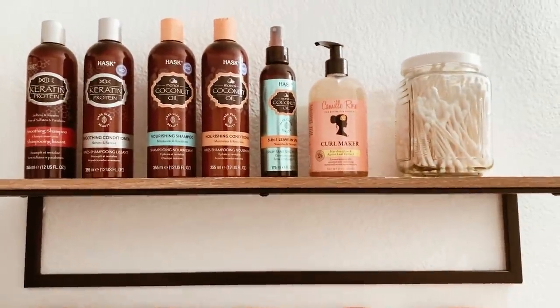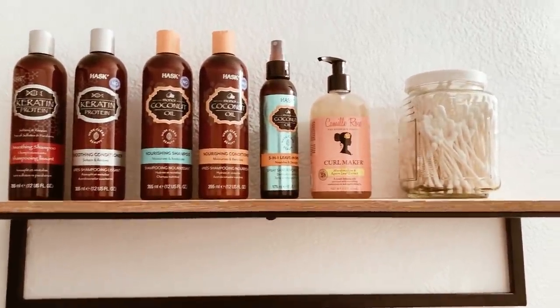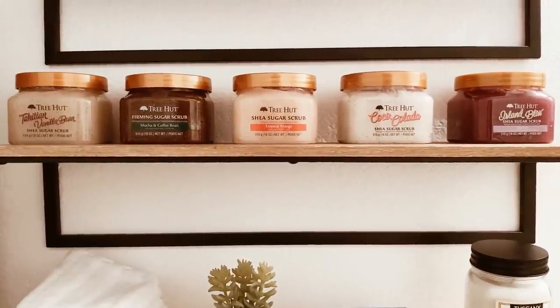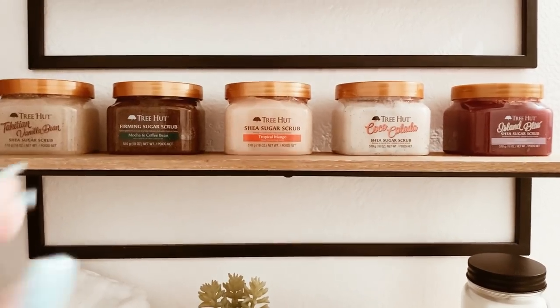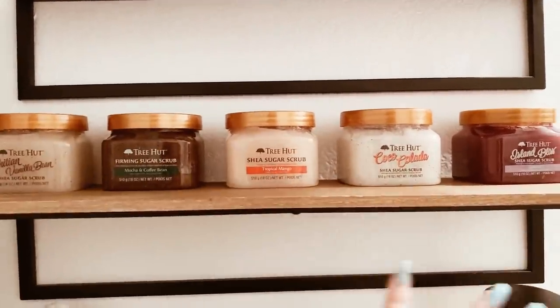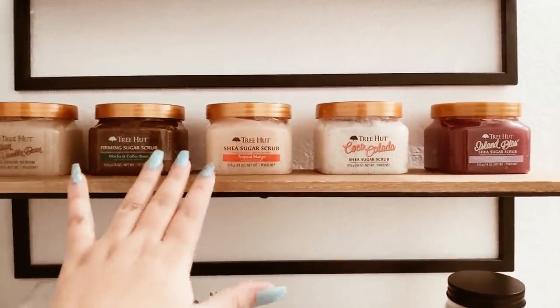And for right now, I just didn't want there to be an empty shelf, so I just put that stuff up there. I have the rest of my Tree Hut scrubs. I have two more coming in. There's plenty of space on here to do like another row, and it will hold another stack, I think. So once those come in, then I'll kind of revamp this, but I do have the space.